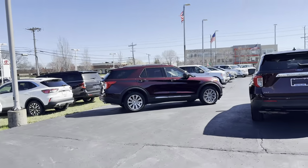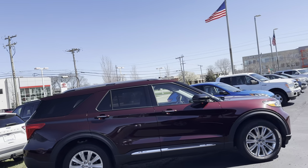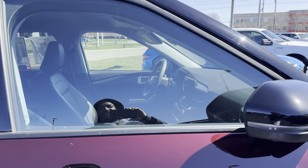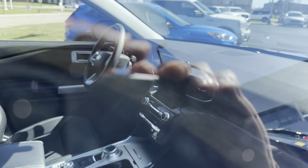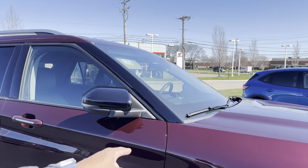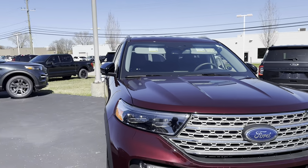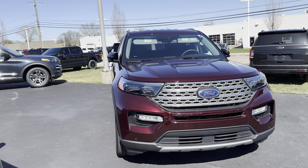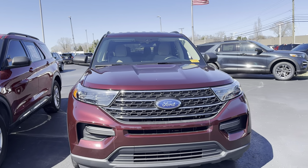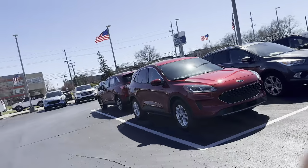So, yeah. I like this color too. Ooh, what if they got an Expedition in this color? Dog, this color right here is nasty. I like this. I just feel like the infotainment screen could be a lot bigger, but this is a nice color. I'm into colors, obviously. Ooh, that grill is nice. That grill is everything. That's nice. I like that. That one is nice too.